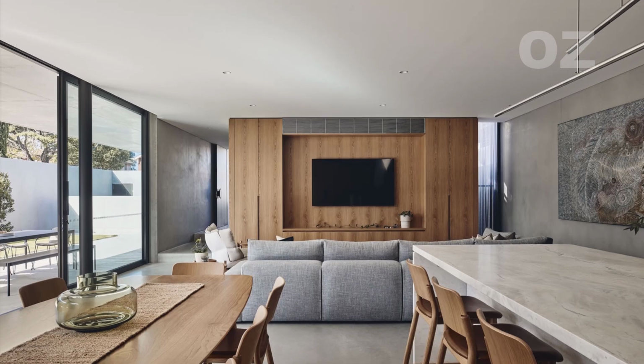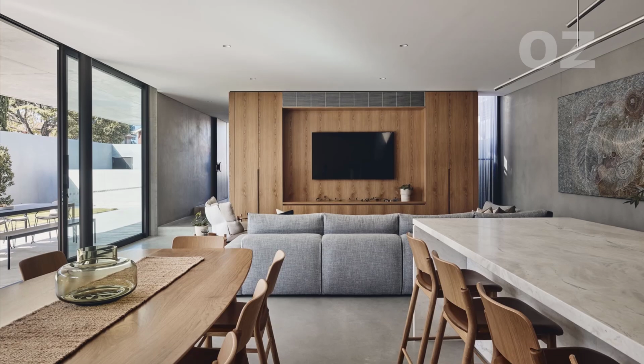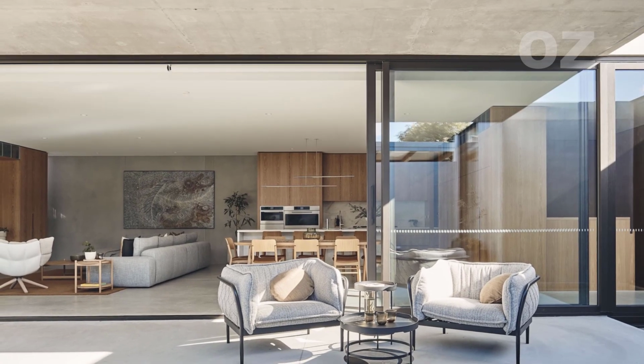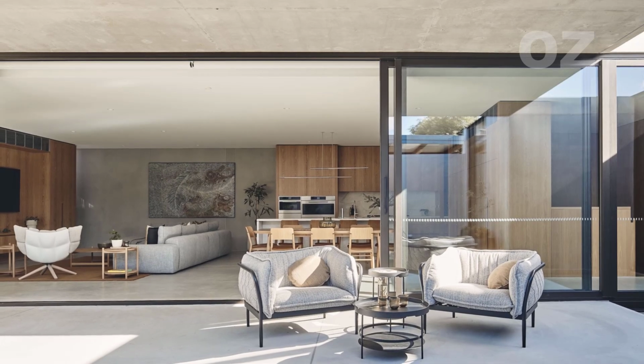The house adapts to its inhabitants' needs. When the weather demands, the ability to close down the space ensures optimal thermal performance. Overhangs and strategically placed concrete walls provide shade and shelter, ensuring year-round comfort.